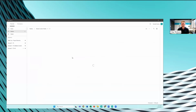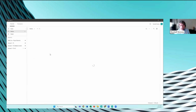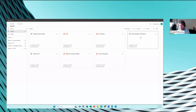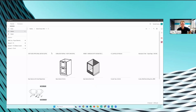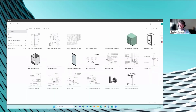There is a limitation to how many pieces of content you can have on a palette. I think it's limited to 200 items. But probably not too many. Anything that's in the library, right? Yeah, here's a family. These are just some palettes that have been playing with. Details. It's anything that's in Avail you can throw on a palette. There's a bunch of families and details.